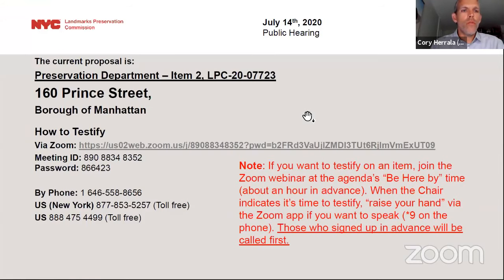Okay, we'll go ahead and move to item number 2. This is LPC 20-07723, an application for a certificate of appropriateness in the Borough of Manhattan, Block 502, Lot 16, 160 Prince Street in the Sullivan Thompson Historic District, a Renaissance Revival style tenement building designed by Bernstein and Bernstein and built in 1904. The application is to enlarge masonry openings and install new storefront infill.